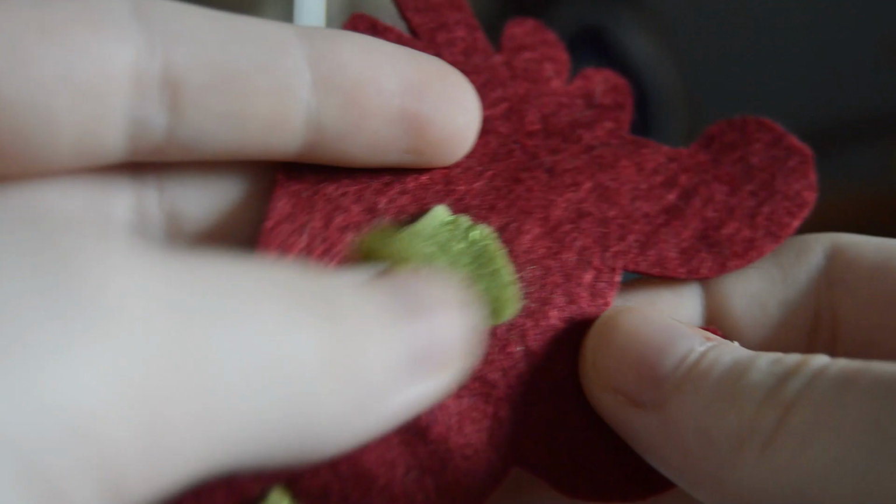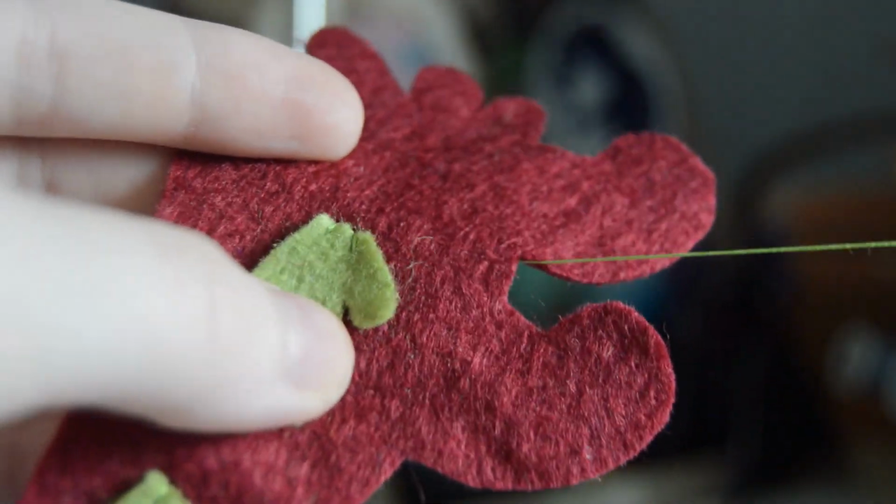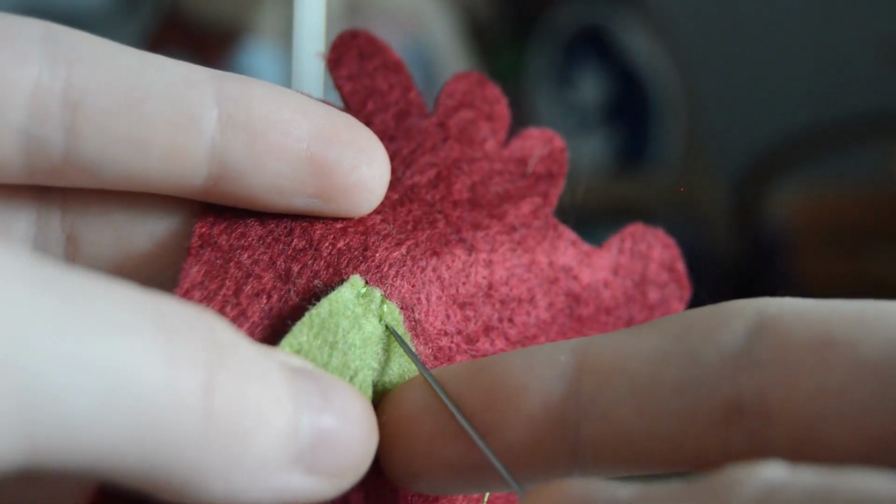The fourth mistake I see is not redoing stitches. I know that it's a hassle and sewing already takes so much time, but it really does bring the cleanliness and the quality up.